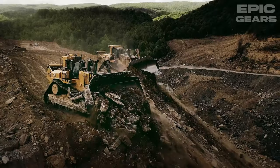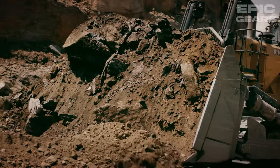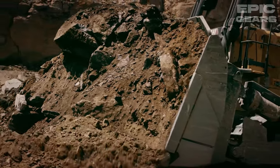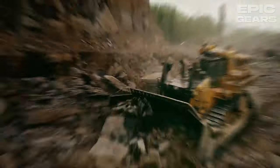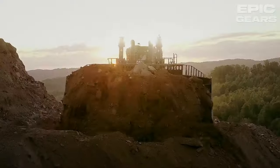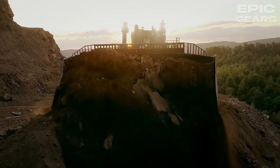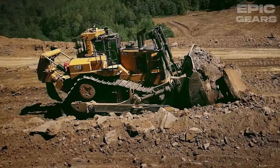Cat D11XE is a new electric drive dozer that will be the world's largest, most powerful, and most efficient electric drive dozer when in production. It has a weight of 104.8 ton, a blade width of 6.9 meter, a blade capacity of 34.4 cubic meter, and a net power of 634 kilowatts. It is designed to reduce fuel consumption, emissions, and operating costs.